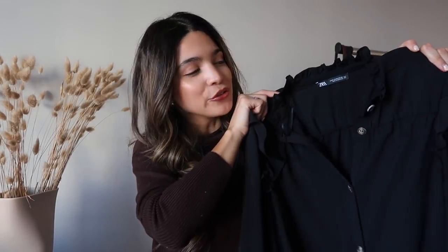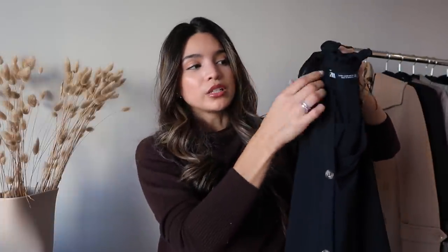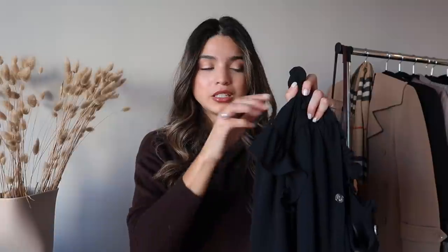So the first piece I picked up is this ruffle shoulder dress. I got an extra small and it was $59.90. This has just got a really classy silhouette. You've got buttons going down all the way. You've got a really high neckline, which you can choose to unbutton to have it a little bit more open. And then you've got one ruffle on each shoulder.